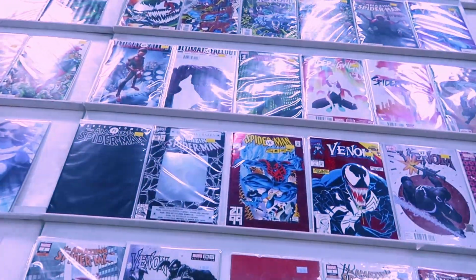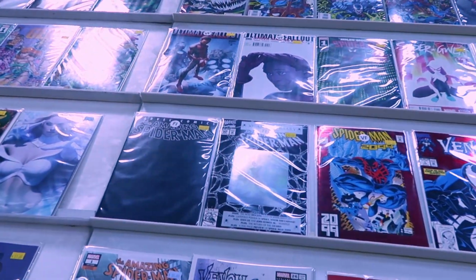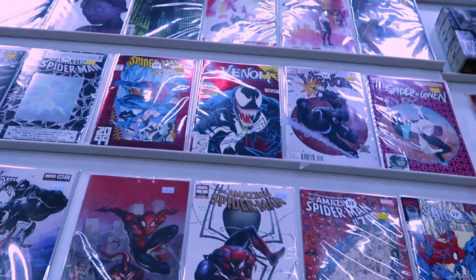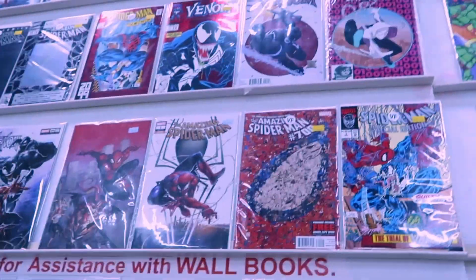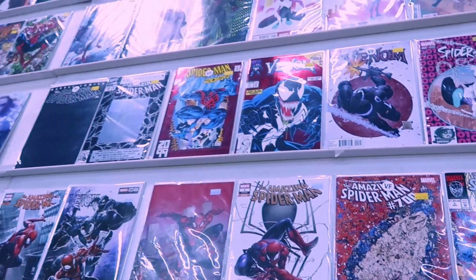I don't even know if you can see it up there. That is literally the first appearance of Miles Morales right there, and you definitely can't see the price tag, but they have it going for $450. Not complaining, because that's a really cool comic, but it's just incredible to be able to see all of these vintage and rare comics just all here in one place. So pretty awesome.